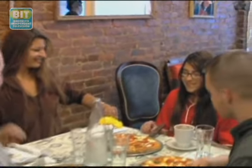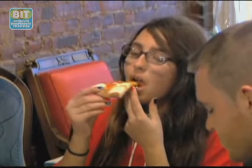Meaning the margherita personal pie. I had a baseball game at 10 o'clock in the morning. I didn't eat all day, so I came here. It's really good.